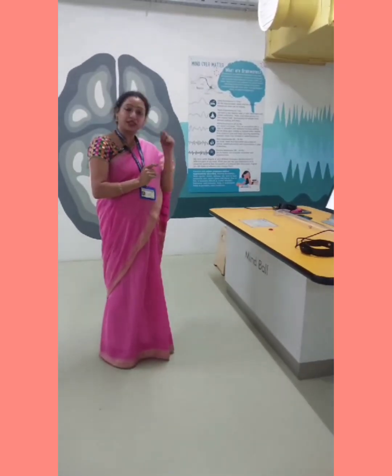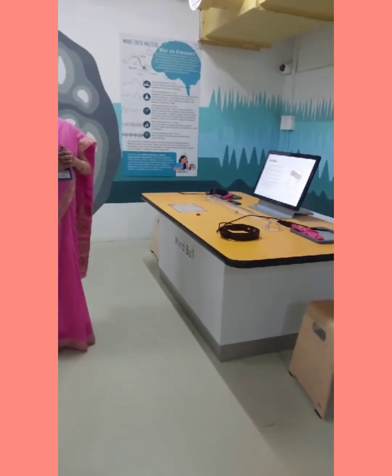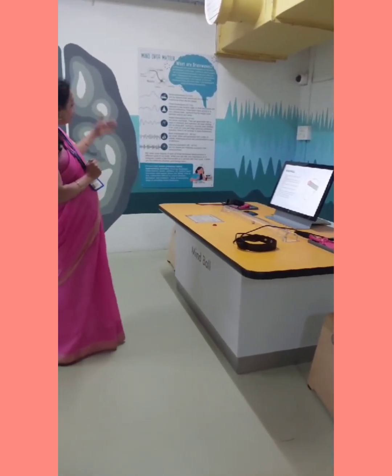The technology over here is through the brain, the ECG, which is connected with a sensor around the forehead. That's how the frequencies are measured, and there are certain metrics on which the winner is declared.